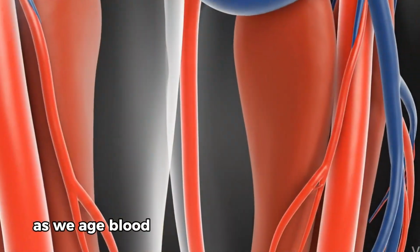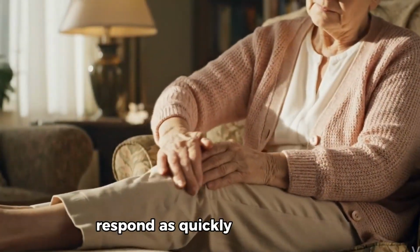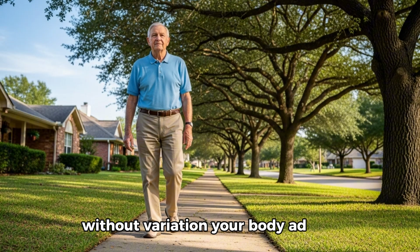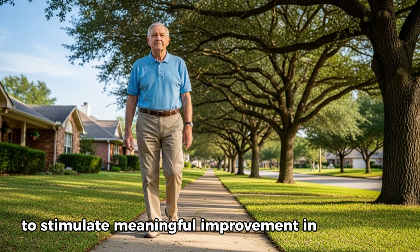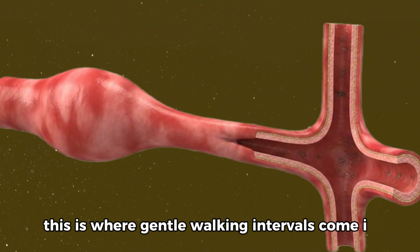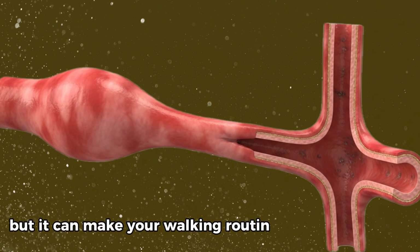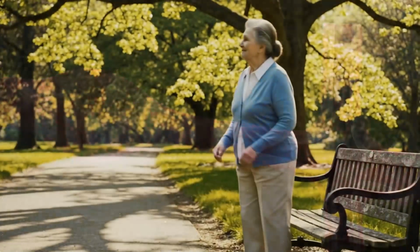As we age, blood vessels can become less flexible, and circulation doesn't respond as quickly as it used to. When you walk at the same comfortable pace without variation, your body adapts. And eventually, that level of activity is no longer enough to stimulate meaningful improvement in blood flow. This is where gentle walking intervals come in. It's a simple adjustment, but it can make your walking routine far more effective without making it harder or unsafe.